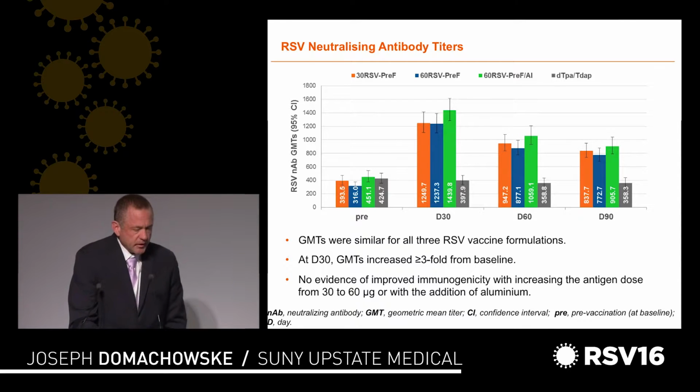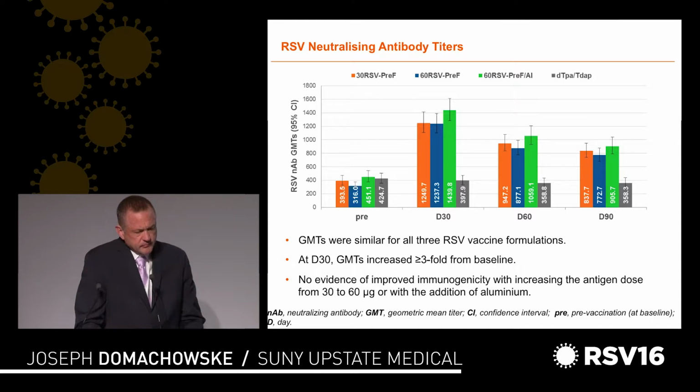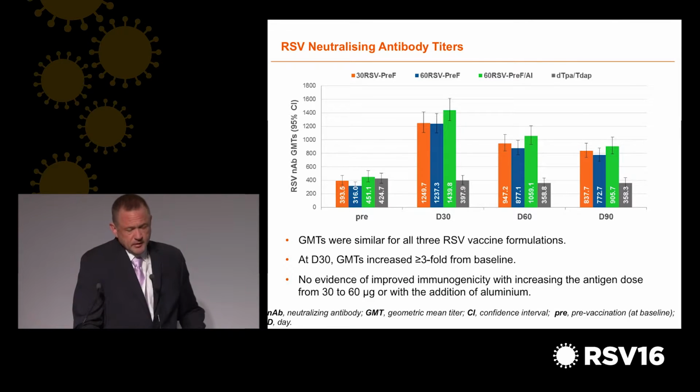Neutralizing antibody titers are shown here. You can see that pre-vaccination, the neutralizing antibody geometric mean titers were very consistent across all 4 groups, and all women that were enrolled in the trial had detectable neutralizing antibody titers, a concentration of 1 to 8 or higher. By day 30, there was approximately a 3-fold or higher increase in the 3 RSV arms, but there was really no difference in the overall GMTs for those 3 groups.